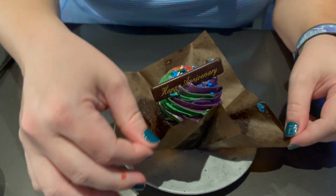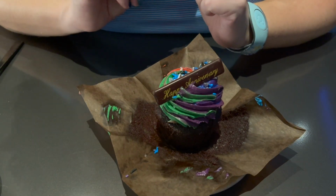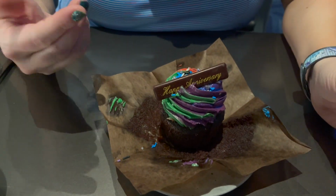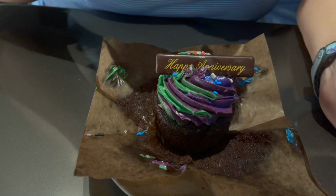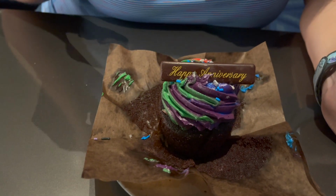So our server surprised us. She said she had a special treat to bring out to us for our anniversary since we were celebrating. This is so sweet. We debated, like, should we order a dessert? And we're like, I'm kind of on the full side, maybe not, because it's lunch. So we'll just go without. And then she surprised us anyway, so it's so sweet. Got a cool little happy anniversary chocolate on top, very cute. And it's got this really cool, colorful swirl icing, kind of space looking, and the chocolate cupcake.